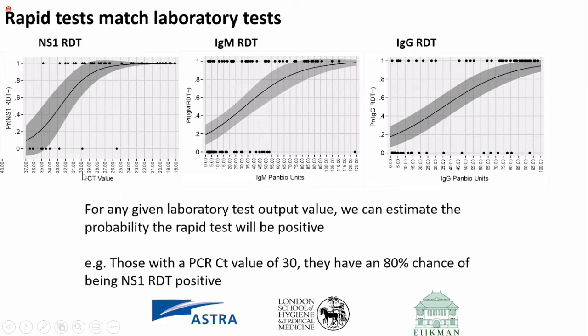But for example, what we can say here is if someone has a CT value of 30, we believe they've got an 80% chance of being NS1 RDT positive. And we can do this again for the IgM RDTs against the IgM ELISAs and the IgG RDTs against the IgG ELISAs. And we can basically see that they work really well against these laboratory tests.